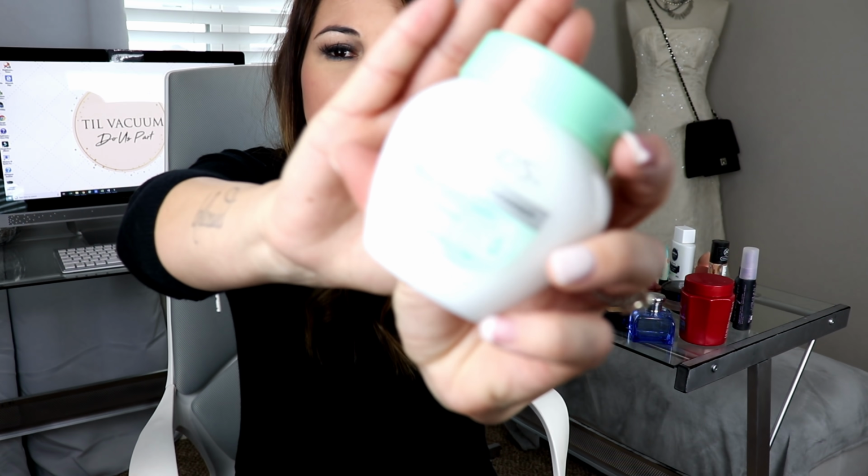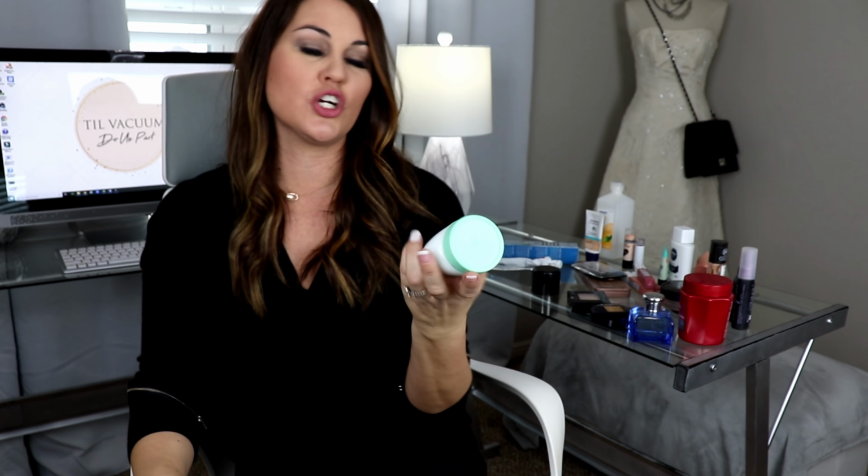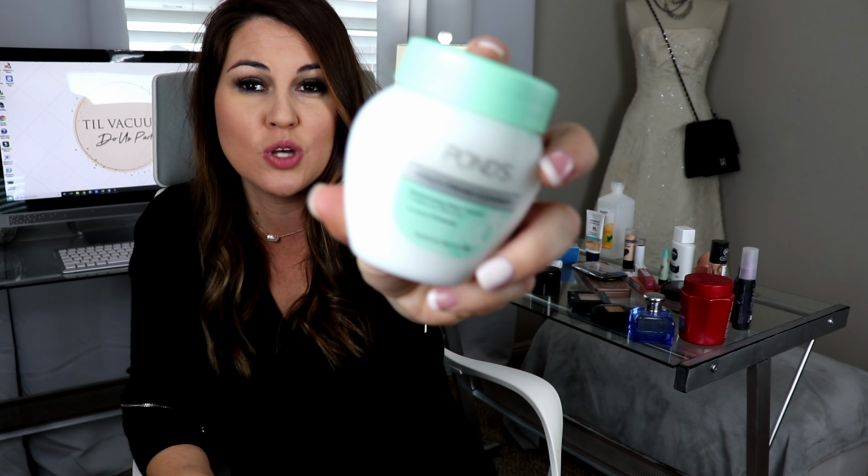Well, they stuck this in there for me to try, and it is a cleanser I've never used in my life. It's called Cold Cream Cleanser, and it is so moisturizing. You put it on and it's really good for getting makeup off, but as you rinse it, it leaves a layer of lotion on. So it's as if you can feel it. I think this is one of those products you either love or hate. I think it's really good for night because it has so much moisture in it, but you can definitely feel it leave a layer of lotion on your face.